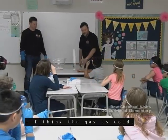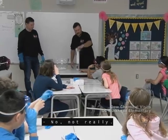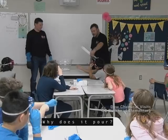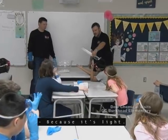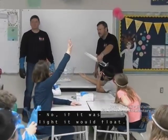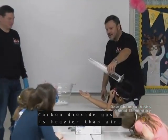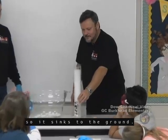Alrighty, so the gas is cold. No, not really. Now it's going to pour. See, it's pouring again. Why does it pour? No, if it was light, it would float. It's heavy. Carbon dioxide gas is heavier than air, so it sinks to the ground.